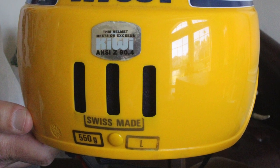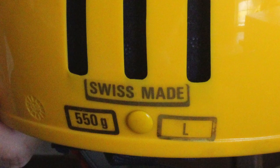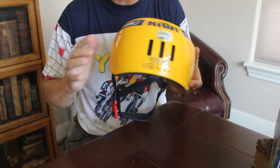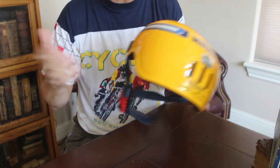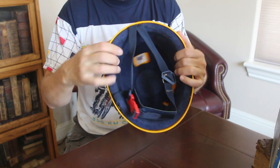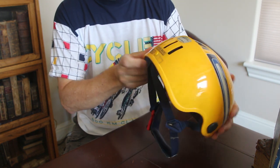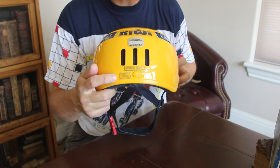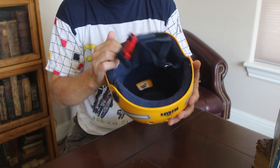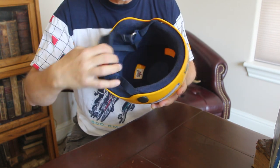Over here on the back of the helmet, it says Swiss made, which is a pretty unusual place to have a bicycle helmet made. Usually things manufactured in Switzerland are of extremely high quality. And I gotta say, this helmet is no exception. It is an extremely well-made helmet. There's also a weight sticker on the back that says 550 grams, which is now about twice the weight of a normal cycling helmet. And it's got a very thick foam interior.